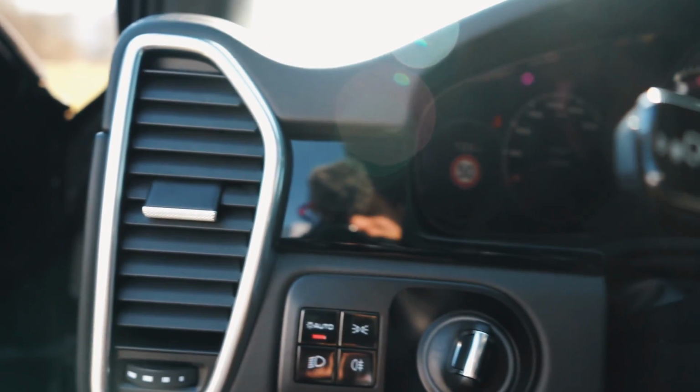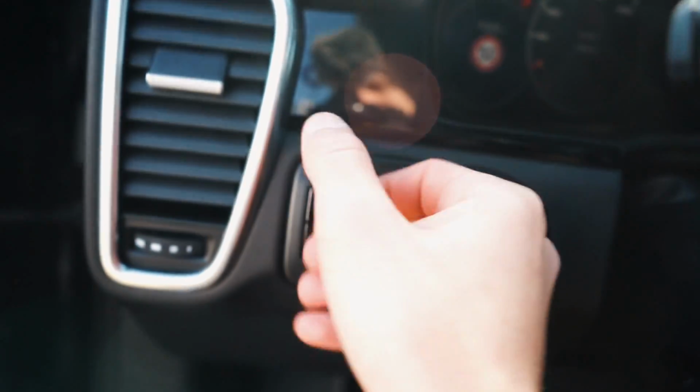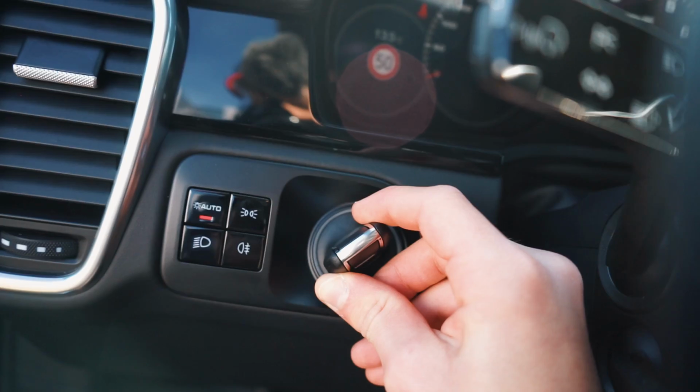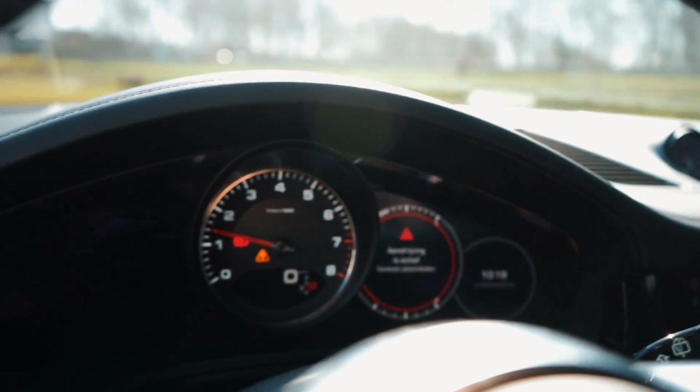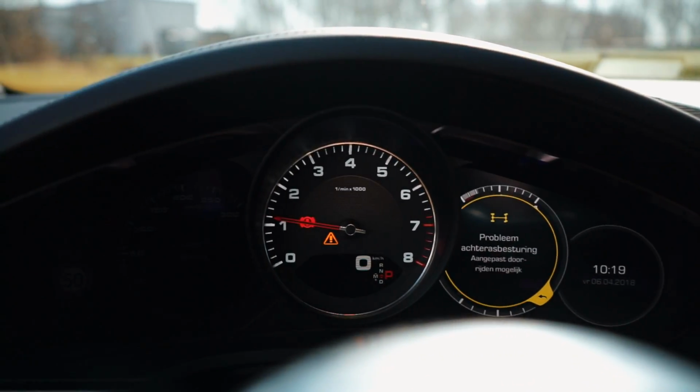So we'll quickly start the car up. So you press the brake, turn this little key, which is actually standard, that is a fixed key in the Cayenne right now. And then you have the lovely petrol engine that kicks in. So we'll just give it a little blip.